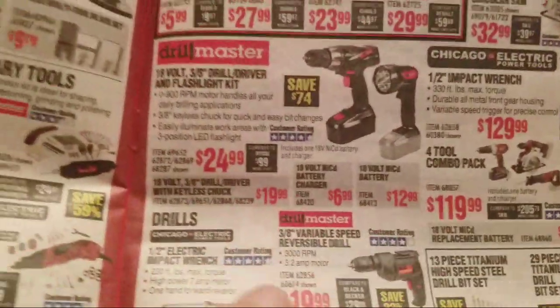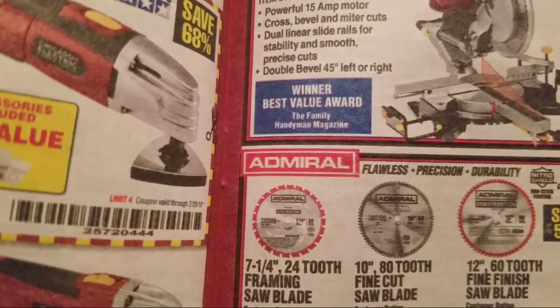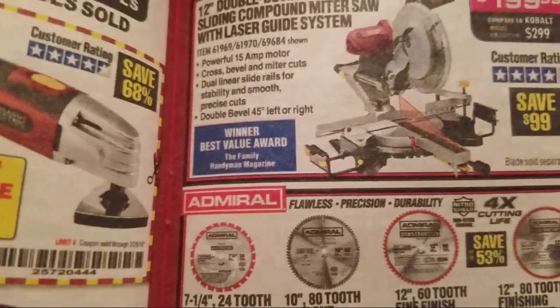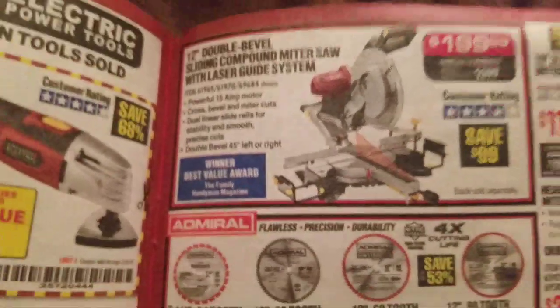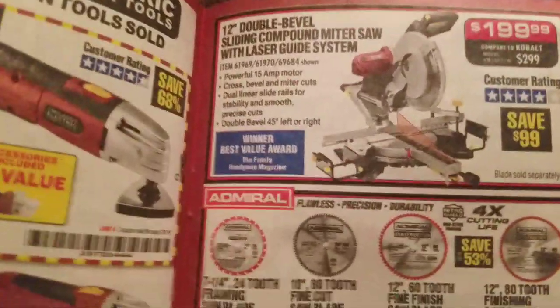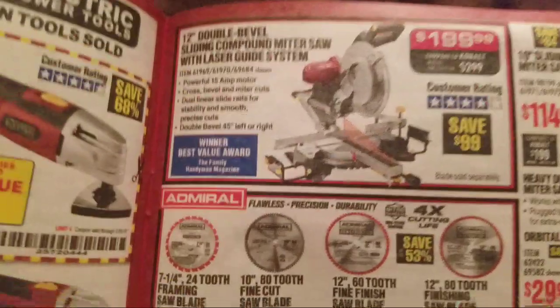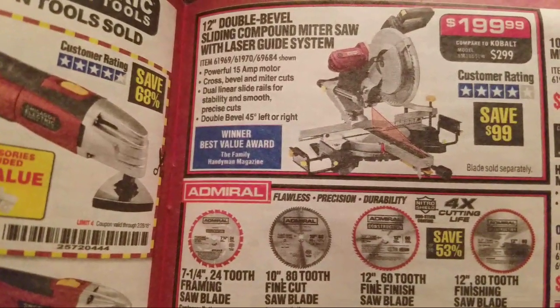Got the Forge. And this is all junk. You got your Drill Master here. This is the winner of the Best Value Award in the Family Handyman Magazine. Where do you get this Family Handyman Magazine? Who runs it, 94GT? Who runs the Family Handyman Magazine?